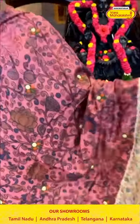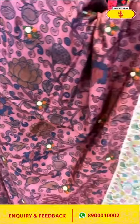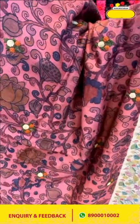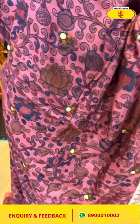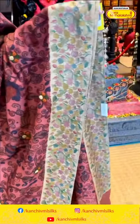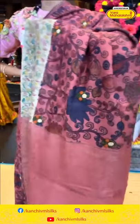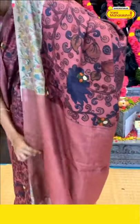This is a very lightweight saree in pink and beige color, where the body has florals and leaves drawn with floral booties in thread work. Border has floral booties in kadi with zari lines on pallu, and this got a self blouse.